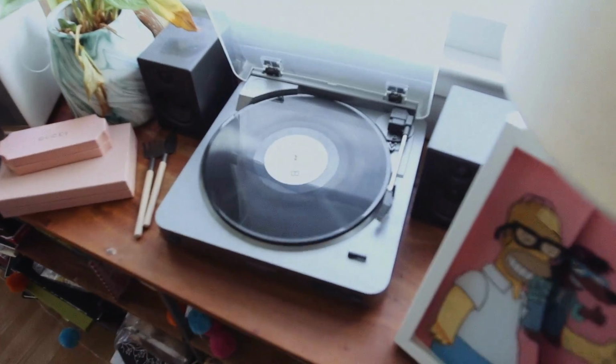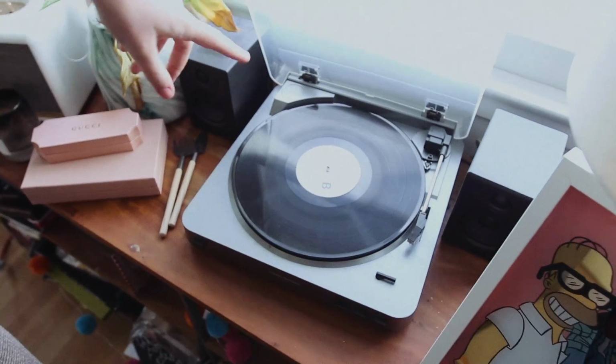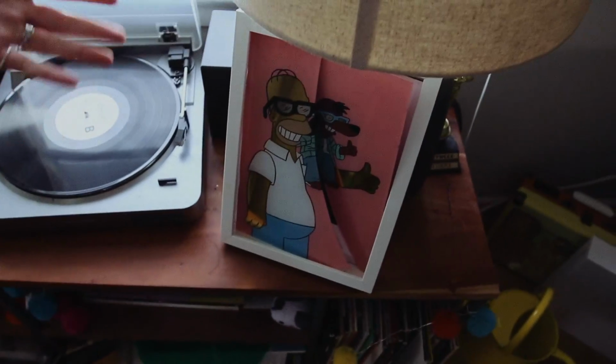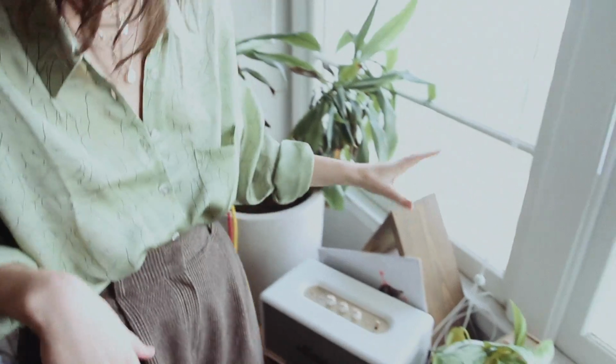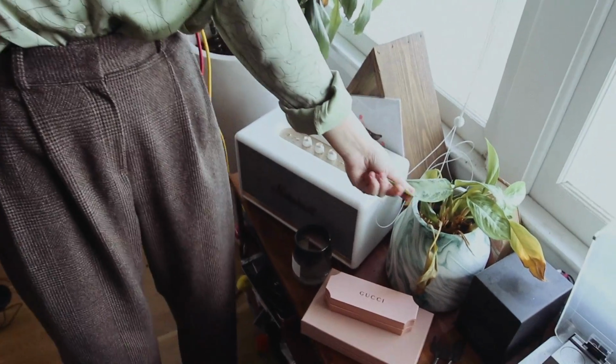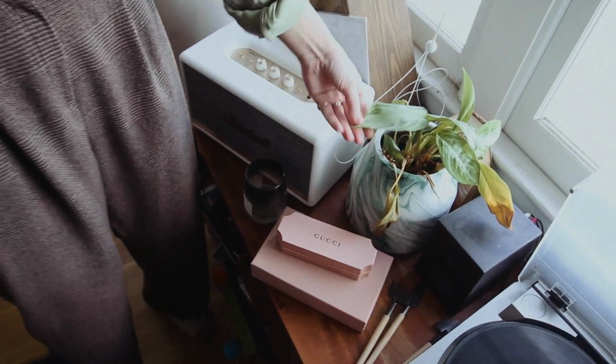Over here is our little console unit that holds our record player, and we have this busted-out Simpsons painting that I still love. But when I got this in the mail, it had cracked and it was very sad, but I still keep it because I love it. And we've got a Marshall speaker, some other little things, plants that are kind of dying because I was out of town and I should have taken better care of them, but I didn't.